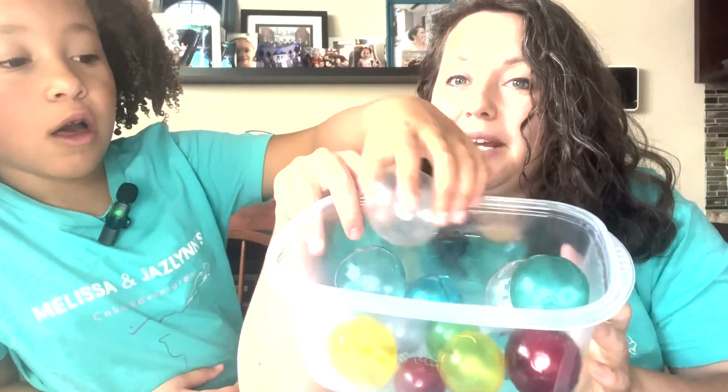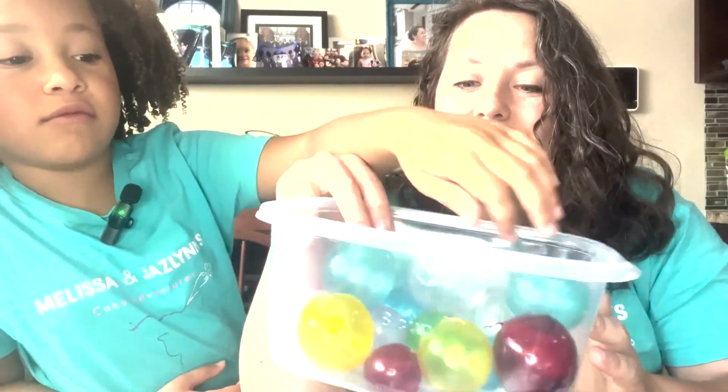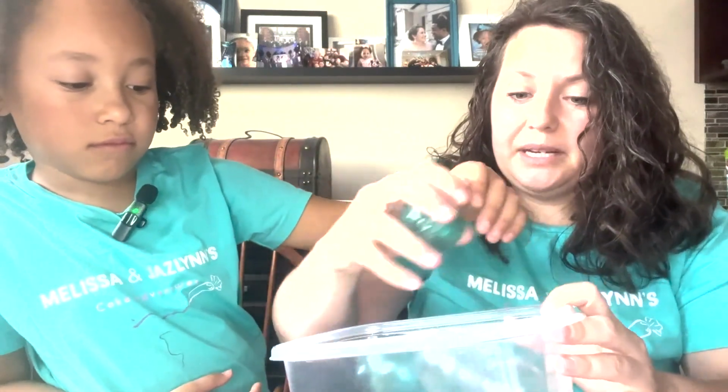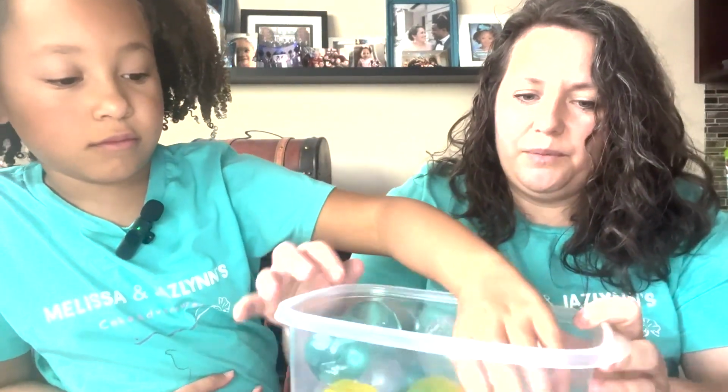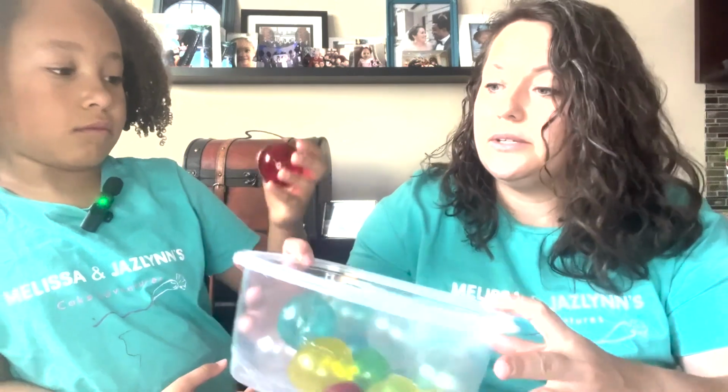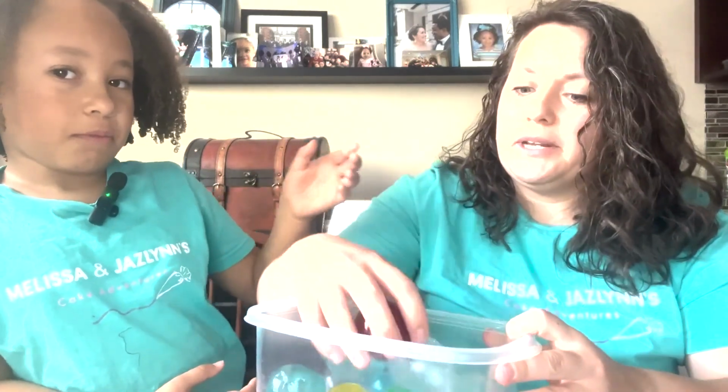Why do we smell it? So these are the gelatin balls that we made three episodes ago. I don't really know how many weeks it's been, but they stayed fun. We didn't put them in an airtight container or anything. We just left them in this container, and they're still perfect. They still can be used. Don't smash it. We need it.